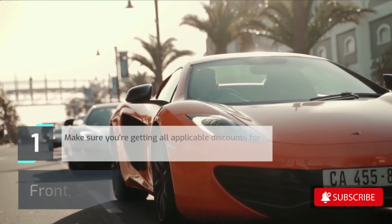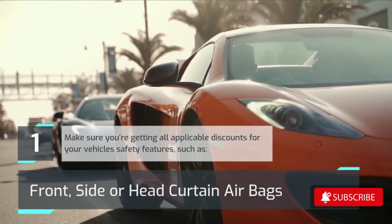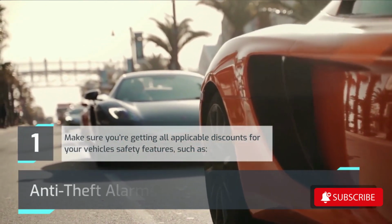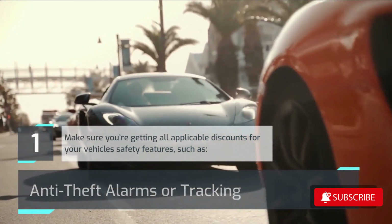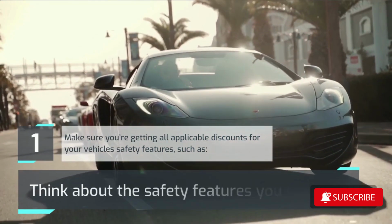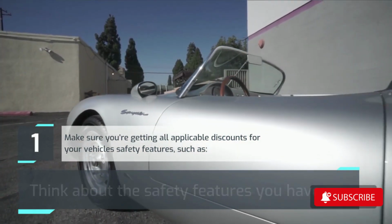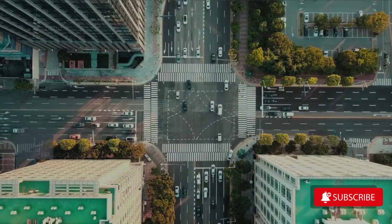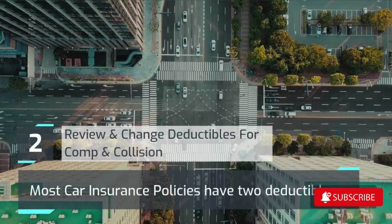1. Make sure you're getting all applicable discounts for your vehicle's safety features, such as front, side or head curtain airbags, automatic seat belts, anti-theft alarms or tracking, ABS or traction control, and many more. Think about the safety features you have and write them down.